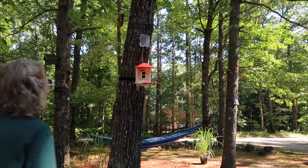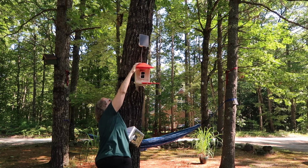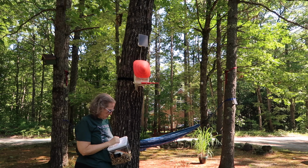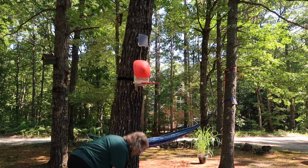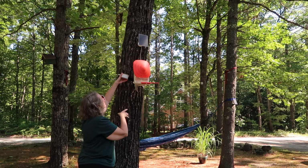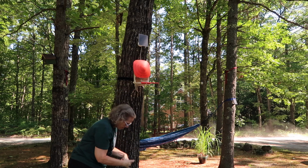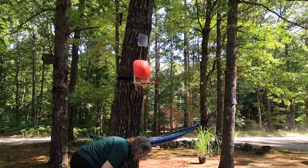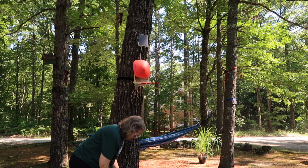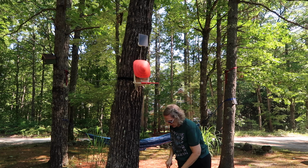All right, trying this without my stool today. I use a stool because one time it spilled in my eyes, and I don't want that with habanero, but I have my sunglasses on. So I'm feeling here. I'm going to take that. This has peanuts in it too, which is probably what the squirrels are loving. And then I do spread some on the ground for the ground feeders.